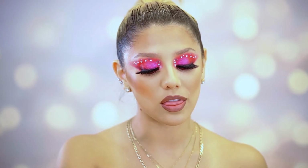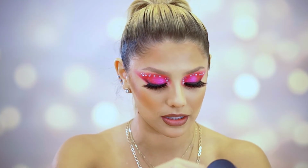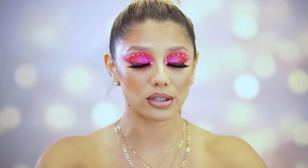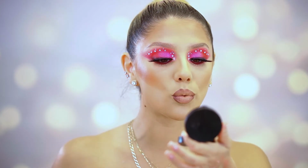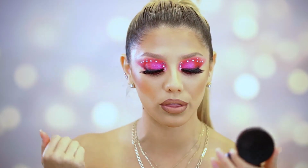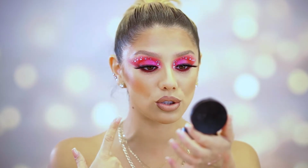Then I'm gonna go in with Wifey. Okay, this is my favorite liquid lipstick, so freaking bomb. And I'm gonna put that right on top and then wait for that to dry. Usually I'll have to go over with the lip liner again, but since we already did that little blending thing, I don't feel like I have to do that. We're gonna go on top with a gloss as well, so I'm just gonna wait for this to dry.